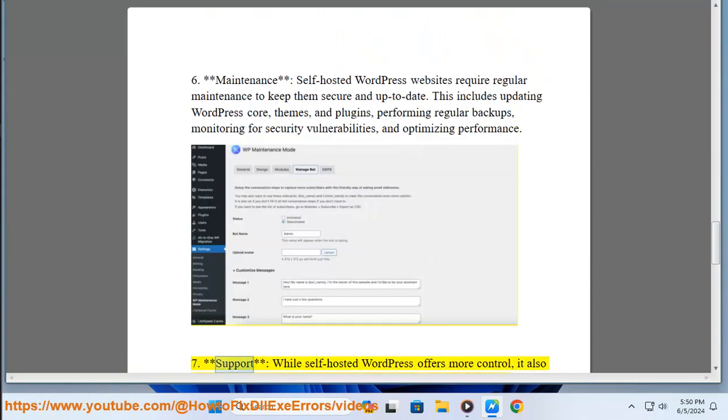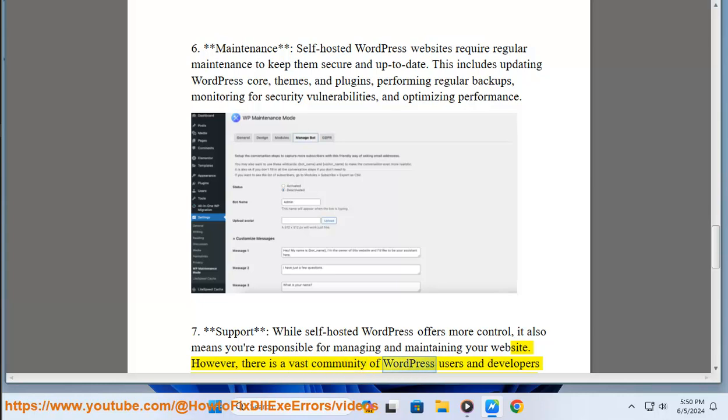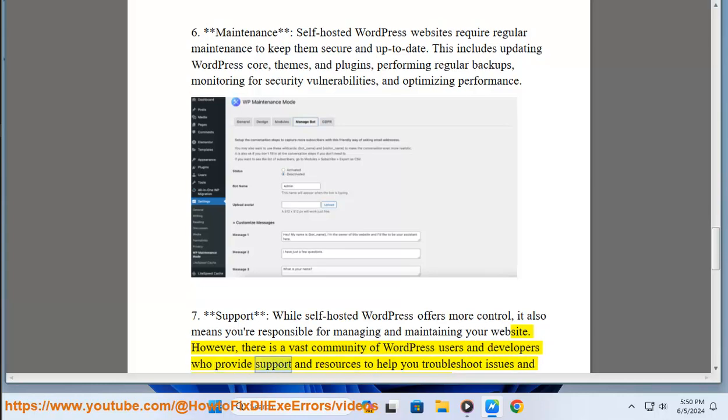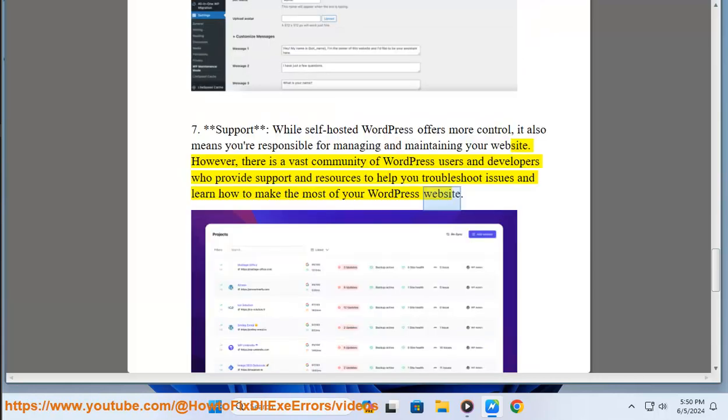7. Support. While self-hosted WordPress offers more control, it also means you're responsible for managing and maintaining your website. However, there is a vast community of WordPress users and developers who provide support and resources to help you troubleshoot issues and learn how to make the most of your WordPress website.